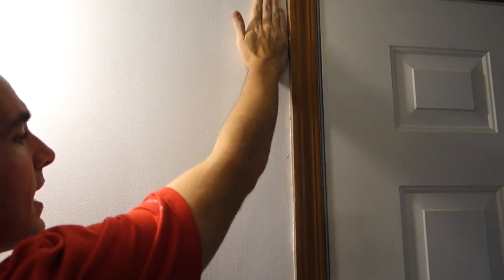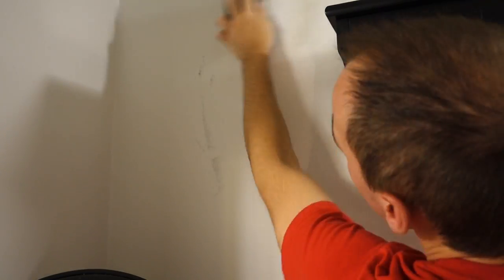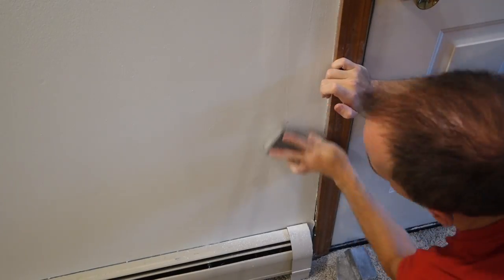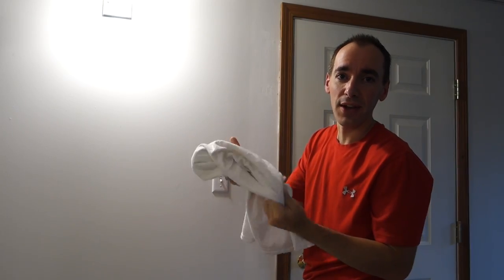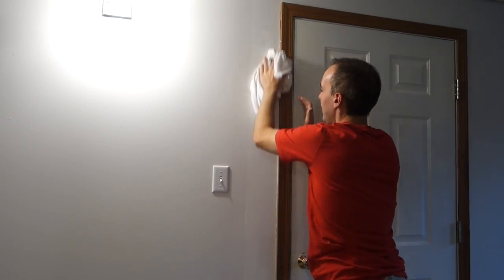All right, I'm saying that is good. I'll probably take a wet cloth to that before I actually paint it, just to get all the dust. Same thing over here. I decided instead of using a wet rag, I'd use a dry one. That way I don't have to wait to paint. This should still get all the dust off of here.